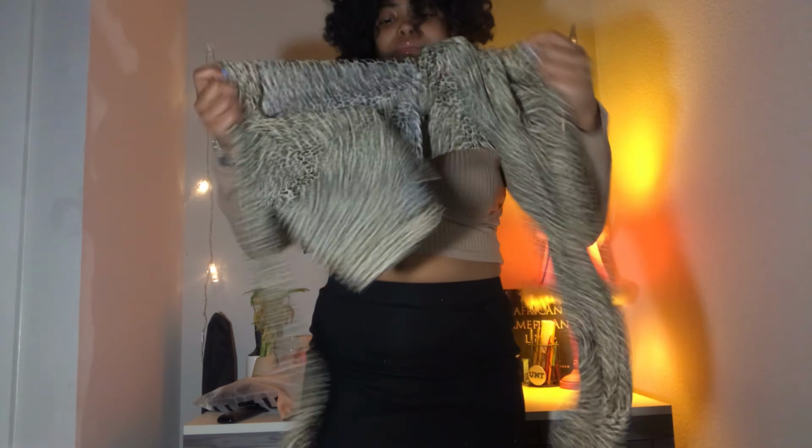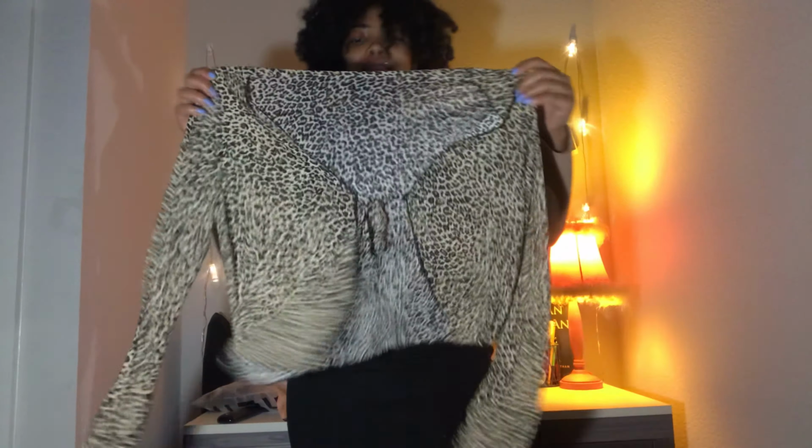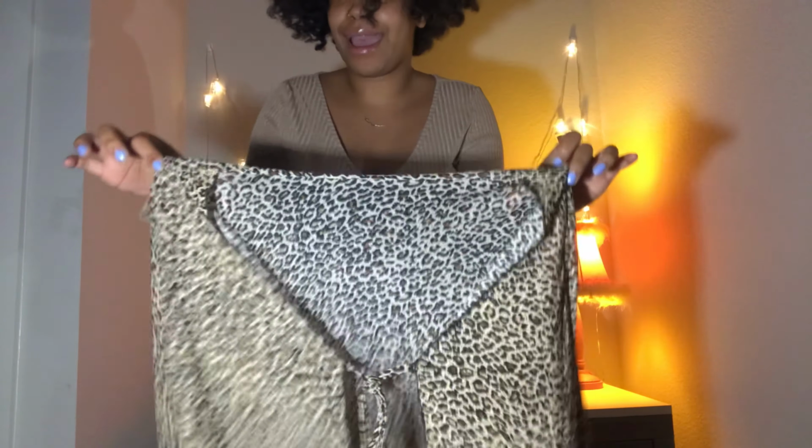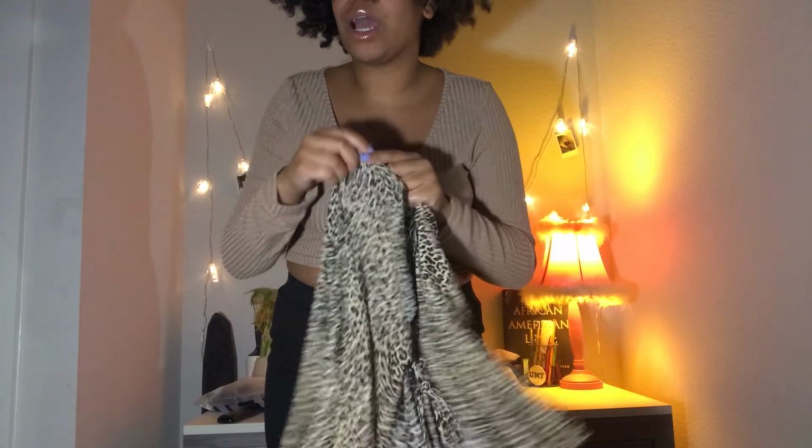So this one's next. This is a size extra large, of course, and it's just this cheetah print open shirt. This is hot. This is the hottest thing right now. Let's try it on though before I get too excited.